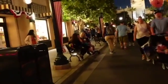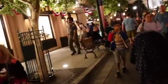The romantic lights, it's a lot dimmer and darker here though, like at Main Street. I think Main Street has that little extra magic. I have people coming barreling at us.